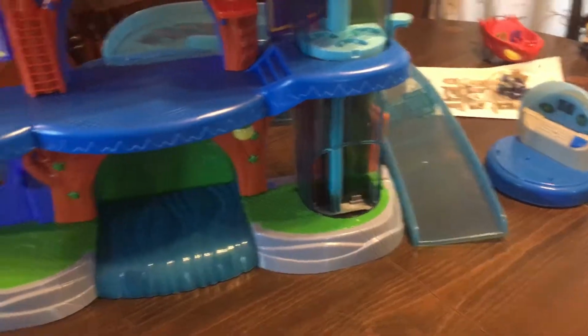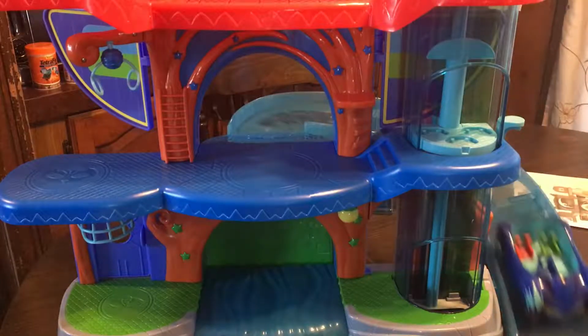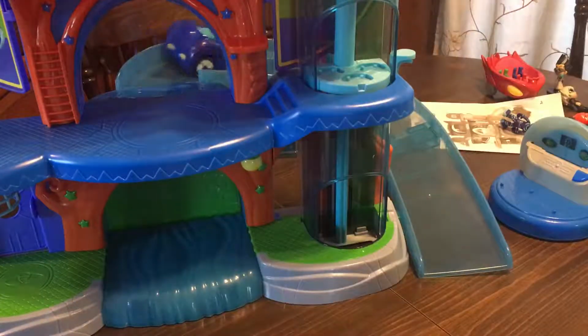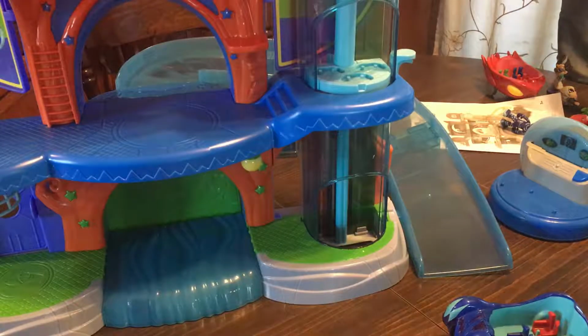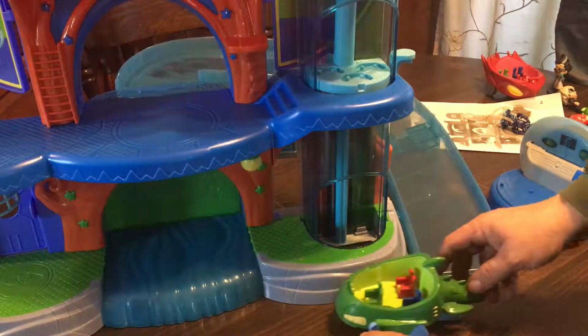Here I am, the back door opens up, Catboy can go right down it. No, don't. And come right down the ramp. Don't get the cars. No, well, hold on. The gecko doesn't really get down it too well. Well, that time it did.